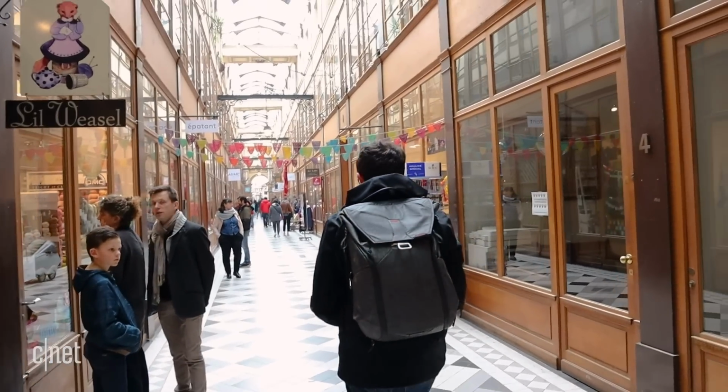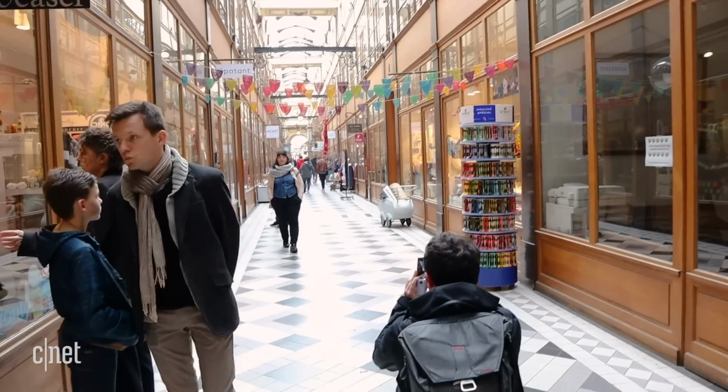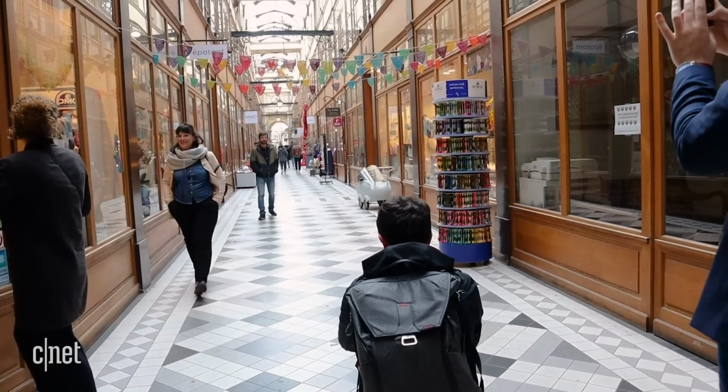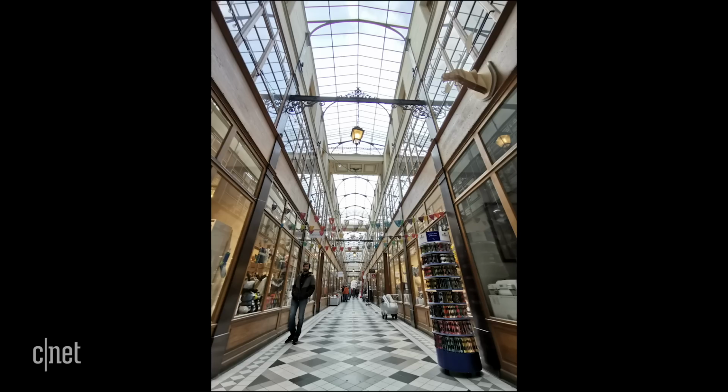Inside this shopping arcade, I wanted to use the super wide angle to get a shot that captures all the detail in the floor and up in that glass roof. While there's plenty of shadow detail to be seen, the P30 Pro has lost some of the detail in the blown out highlights in the sky, which is a bit disappointing.